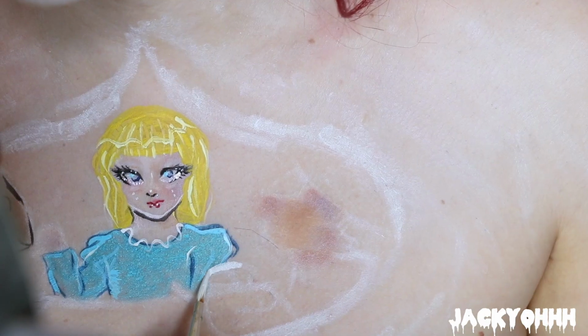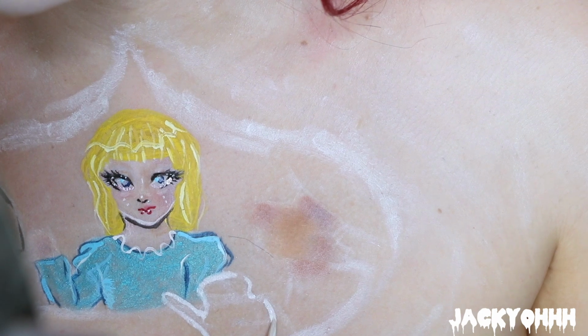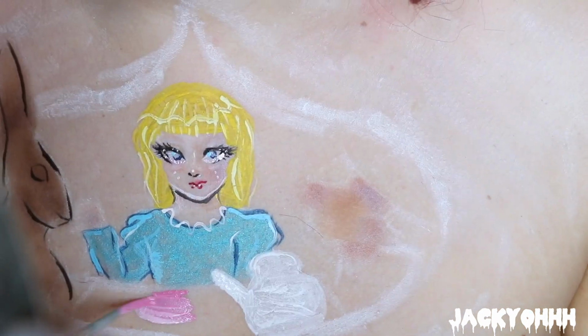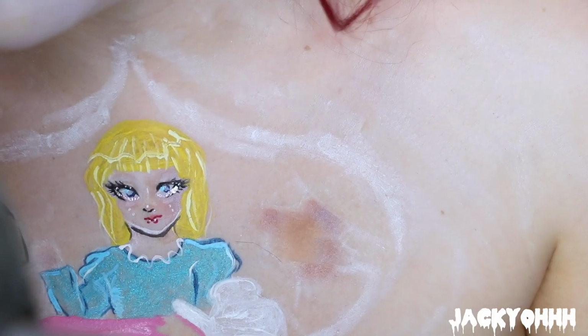Then I went into the chocolate or the brown liquid liner again and I just defined my bunny, my March hare. He looked like a straight up chocolate bunny by the time I was done with this. I'm not gonna lie. I was like, that looks like a chocolate bunny. But yeah, then I colored in my teapot and defined my teapot with my white paint.